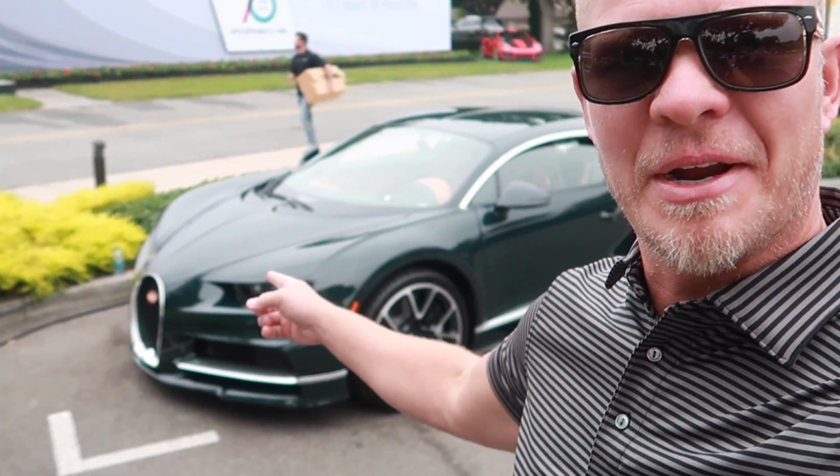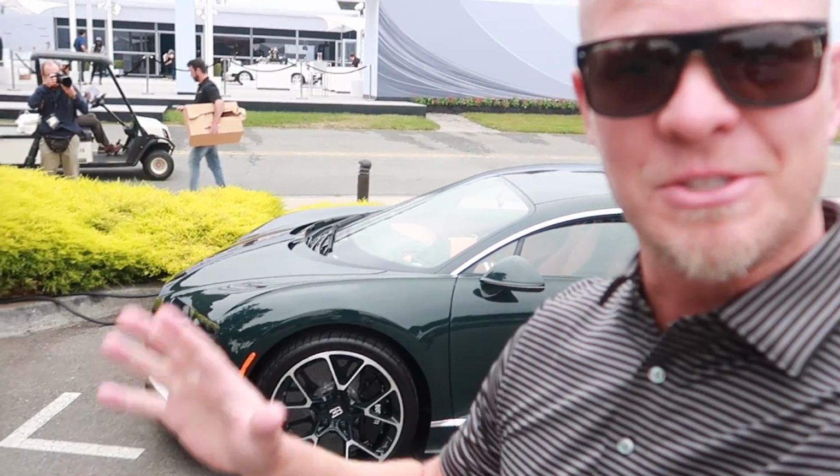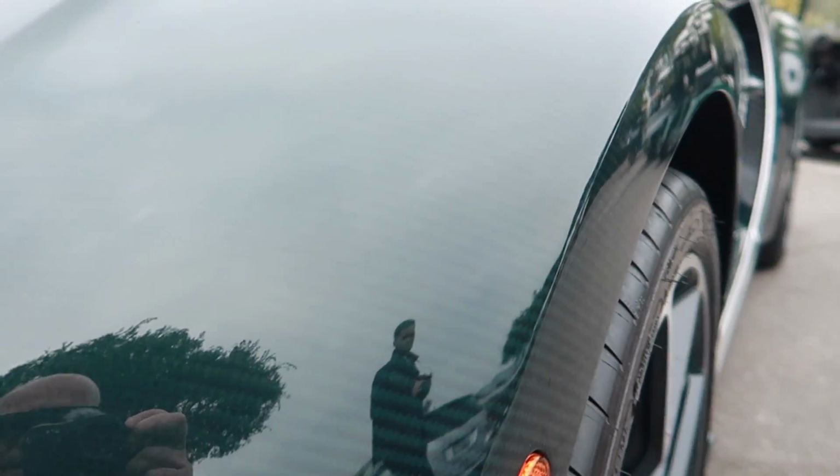Good early Quail morning to you guys. We are in Monterey, aka Carmel by the Sea. This is the Quail, and this is what we're greeted with: a random green carbon Bugatti Chiron, as soon as we get into the actual compounds here. Look at this thing. I'm gonna see if I can capture this on video. I probably can't, but how do you even explain something like this with this green carbon?